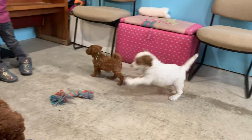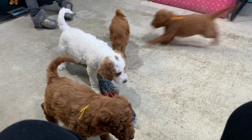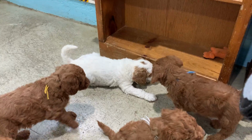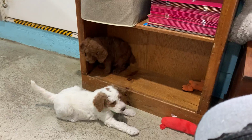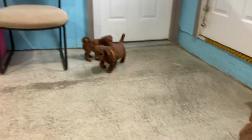They're not destructive at all. I mean, they just come in here and look for their toys on the floor. Unlike the Labradoodles I used to raise, who would go crazy in this room. They would make sure everything was torn off all the shelves. They would get all the toys out of this basket, all the toys. Somehow they would get them out of the top basket over there. Don't know how they did it.